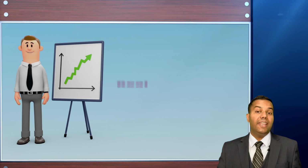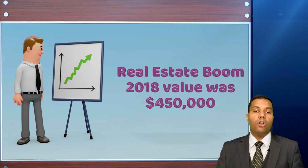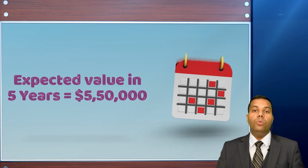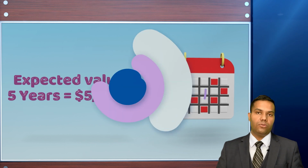The old home had increased substantially in value. He anticipates that the real estate market will continue to appreciate and expected that his home will be worth $550,000 in 5 years. So he decided to keep the house and rent it out.